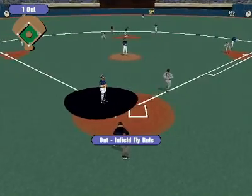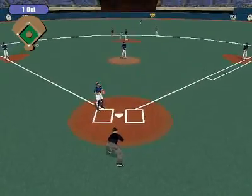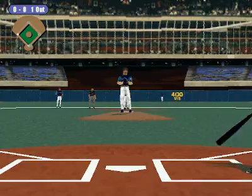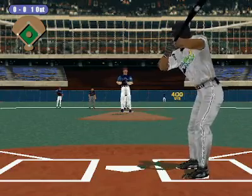Popped up over the plate. Easy out. He was able to get the job done that time. A play like that can really help boost the ball club. One out and runners on first and second.